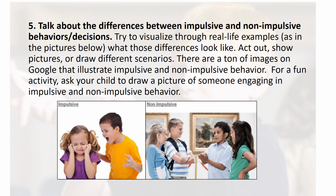Number 5. Talk about the differences between impulsive and non-impulsive behaviors and decisions. Try to visualize through real-life examples, as in the pictures below, what those differences look like. Act out, show pictures, or draw different scenarios. There are a ton of images on Google that illustrate impulsive and non-impulsive behavior. For a fun activity, ask your child to draw a picture of someone engaging in impulsive and non-impulsive behavior.